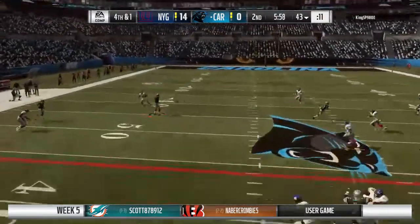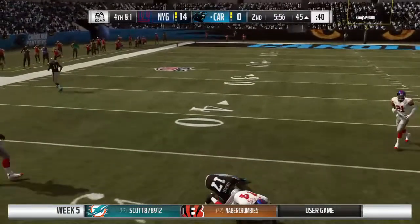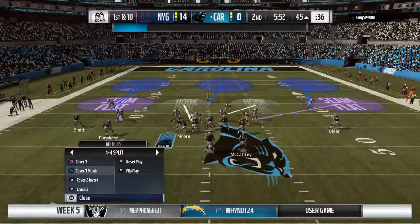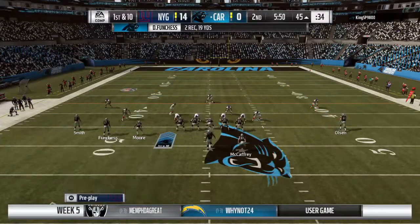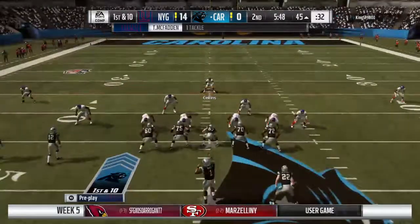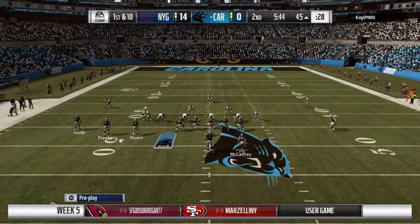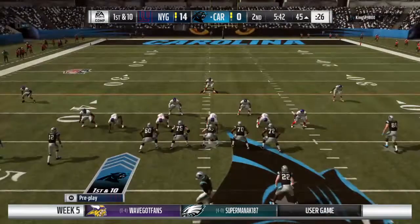They are going to go for it. It's Newton, and he gets it to Funchess, complete. And he'll be taken down across the 50 at the 45 in enemy territory. A big roll of the dice on 4th and 1, but it pays off. They convert.